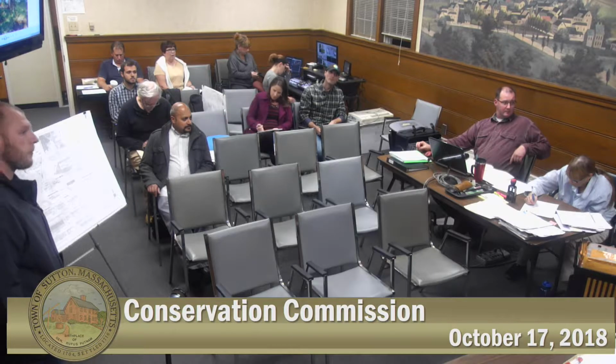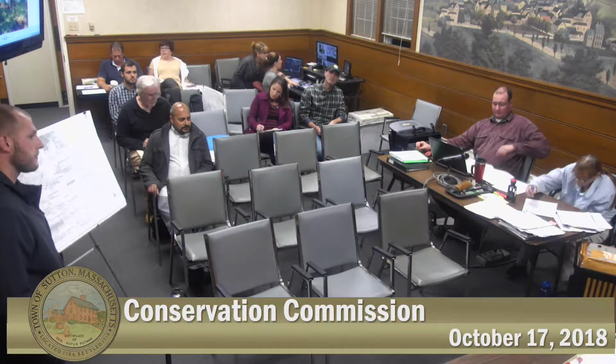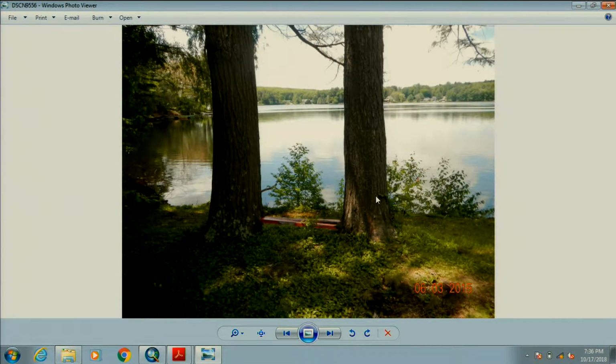The trees over 5 inches in diameter are the only ones that really count. Right. It's up to you. Do you want to condition it tonight, or do you want to wait for another one? Well, I would like to see the area of disturbance, or how much is going to be disturbed between the wetlands and the leach field. Is that an 8-foot wide path, or is it going to be 15 feet wide?